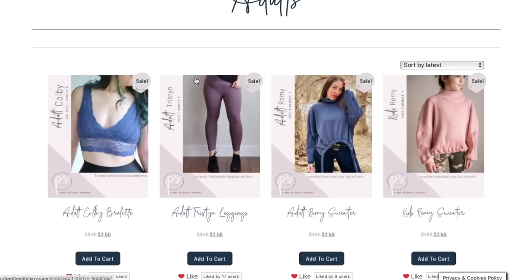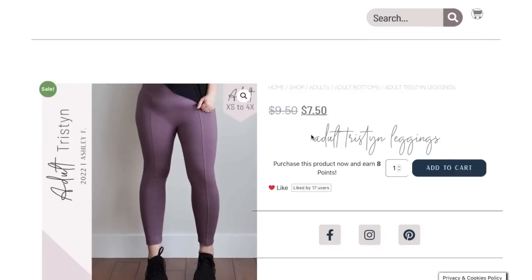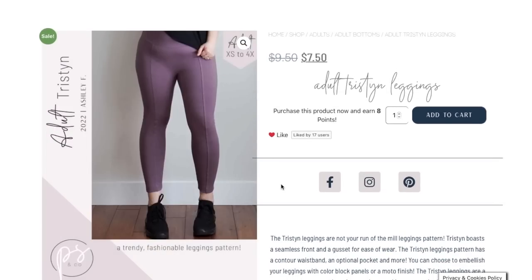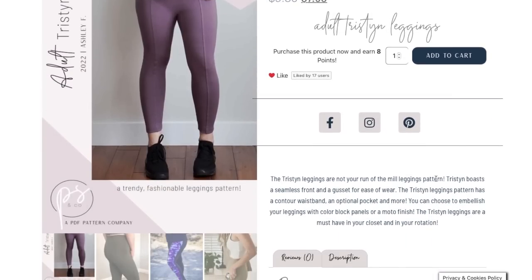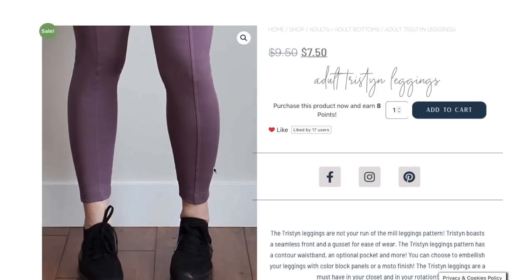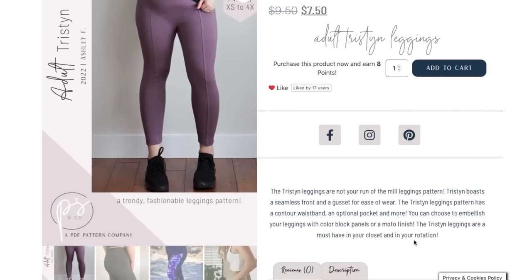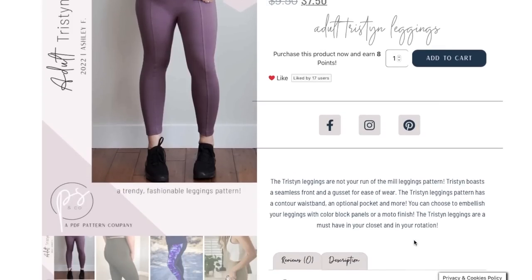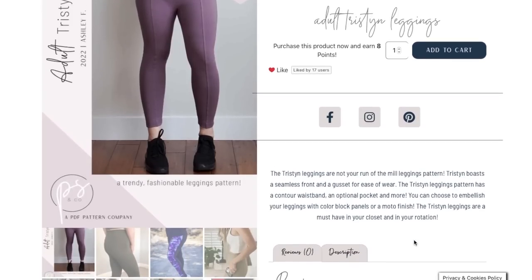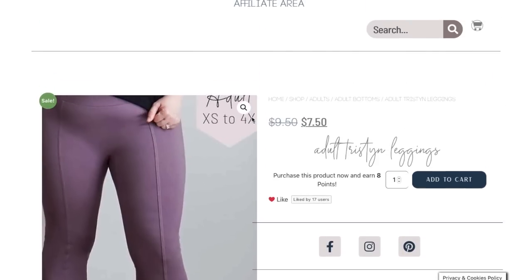All right, next up we have the Tristan leggings. Again, they are also on sale. We have a seamless front, a seamless front. It looks to me like that's a big seam in the front, so I'm confused by that. And a gusset for ease of wear. Love a legging with a gusset. It has a contour waistband, optional pocket, and more. You can choose to embellish your leggings with color block panels or a moto finish. The Tristan leggings are a must-have in your closet and rotation.